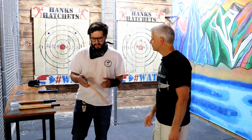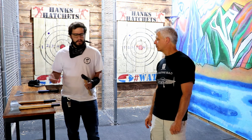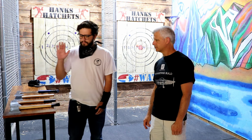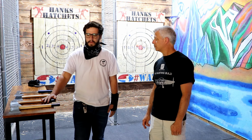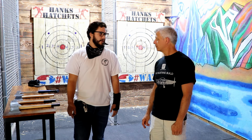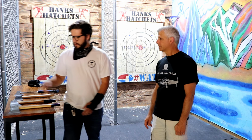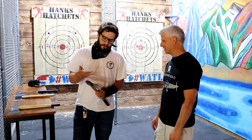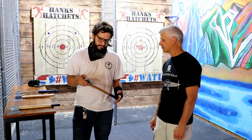And then I'll also make recommendations, watching people and seeing how they're throwing, seeing what would work best for them. We also have two models that we sell through the World Axe Throwing League, which we're a part of. This first one is our owner's favorite. It's called the Ace of Spades. The bigger axe head gives it a nice spin rotation, so that's been his go-to.